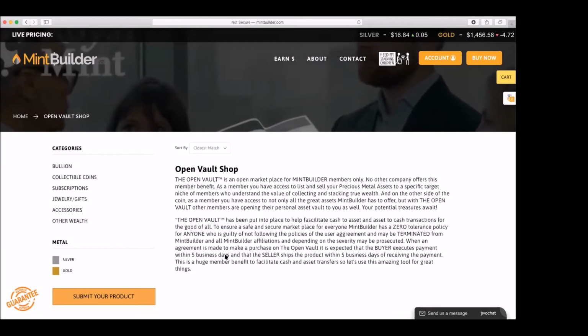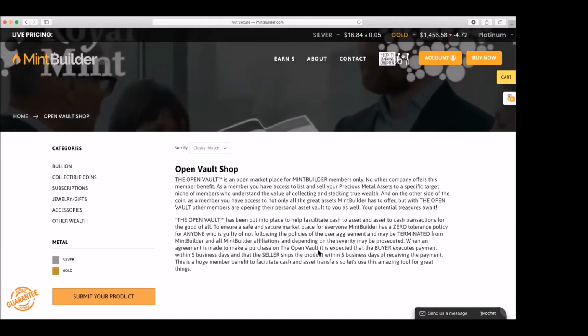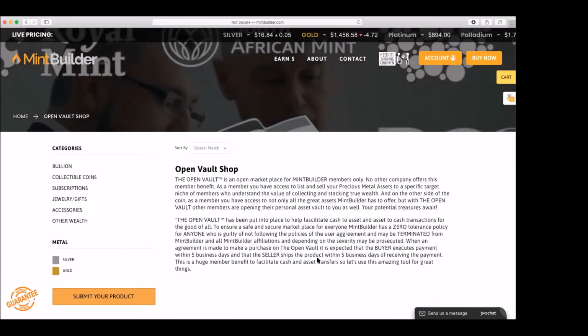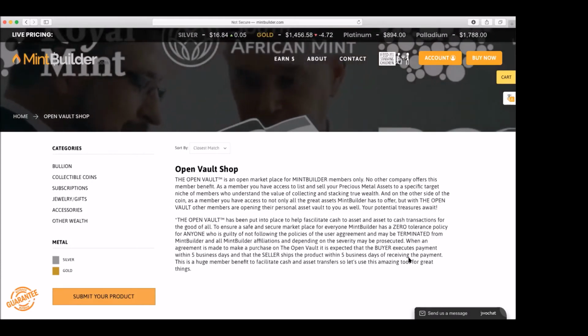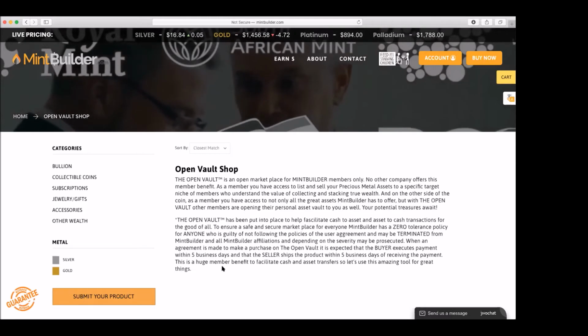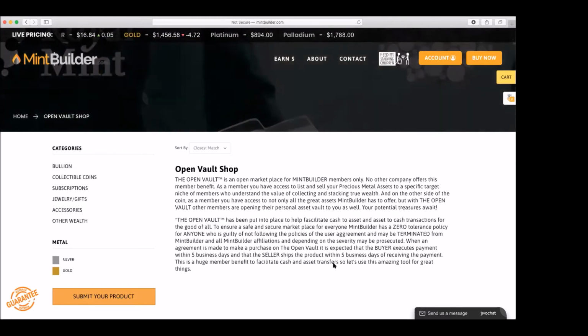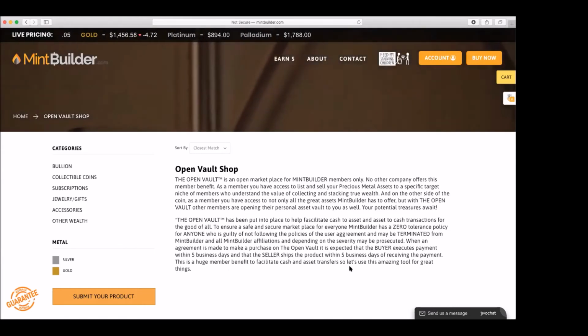So when an agreement is made to make a purchase on the Open Vault, it is expected the buyer executes payment within 5 business days and the seller ships the product within 5 business days of receiving the payment. This is a huge member benefit to facilitate, again, cash and asset transfers. So let's use this amazing tool for great things.